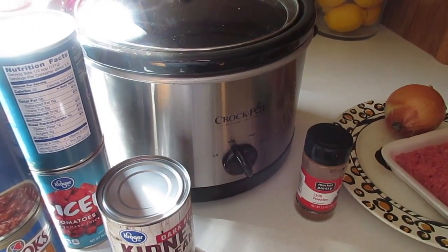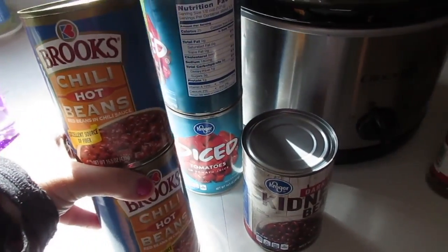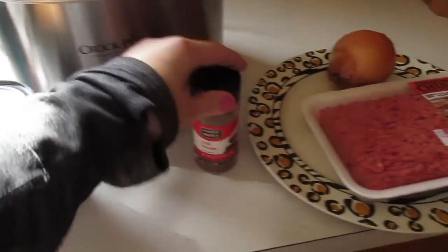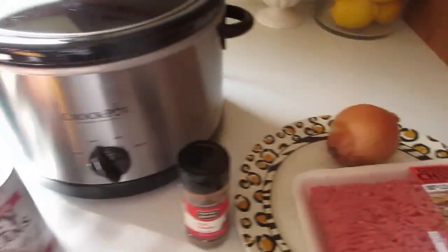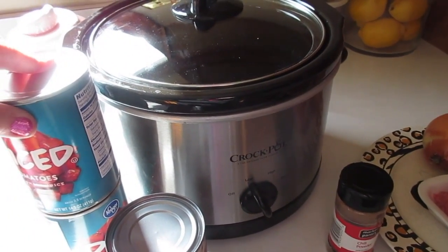Then I'm going to get things ready to make dinner, and we're having chili in the crock pot for dinner. So I've got the chili beans and diced tomatoes and kidney beans, some chili seasoning, and also I'm going to make the meat before I put it in and cut up an onion, and that's going to be dinner in the crock pot for the night.